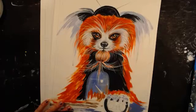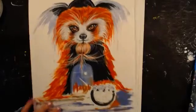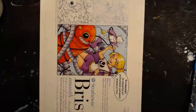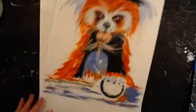A foxy red panda. There we go, Carrie. I'll write that down because I like that. Let's find a pencil here. Put that on the back. Foxy red panda, because it's kind of a combination.